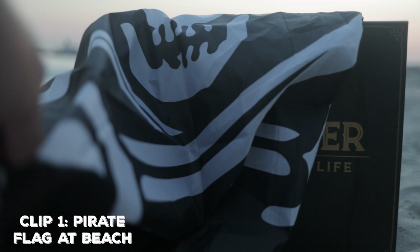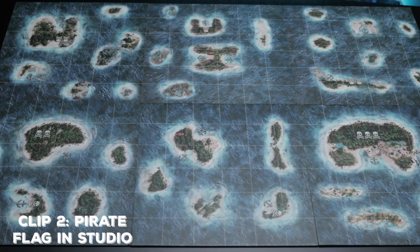I wanted to get a scene where after I'm done with the beach and kind of introducing all of the components in the beginning, I wanted a pirate flag to be there, and then as it whips out, then it transitions into the studio shots to see how the game is played and how the components are interacting. So that was my major transition. It was going from the pirate flag to the beach to the pirate flag here at the studio. So in essence, I actually start in the middle of the video.